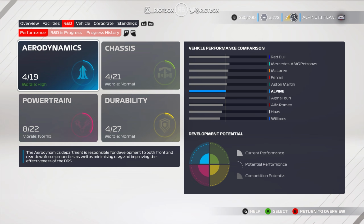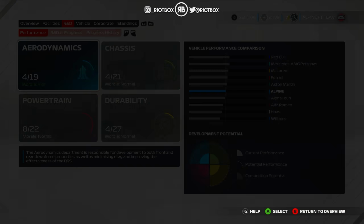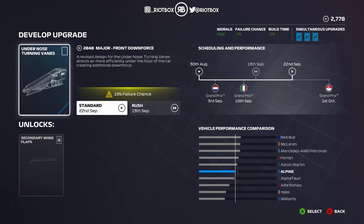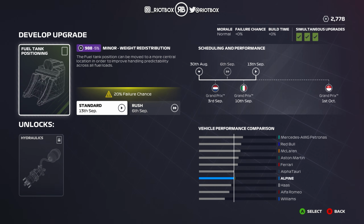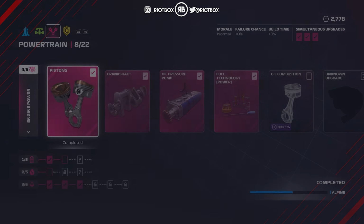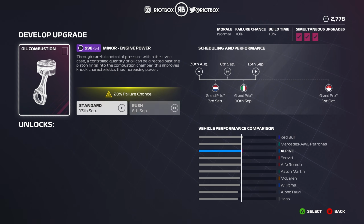Now, I've got some R&D points to spend, and I need to think carefully about where I want to put these points. We're at a crucial stage, really. We've got some major development we can do. As you can see, in the aero department we're right in the mid-pack. In terms of the chassis, here we go, some upgrades completed. We are about mid-pack, and then in terms of the powertrain, we've had a couple of upgrades which I think might have pushed us right up near the top. So finally we're almost getting where we want to be, really.